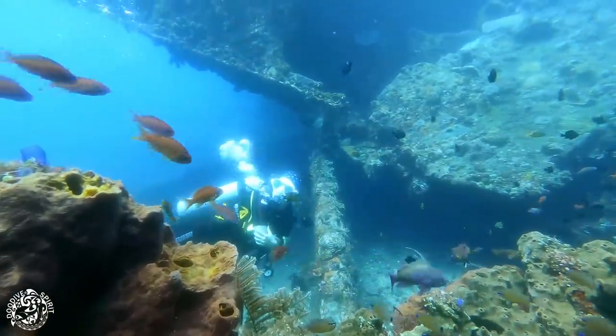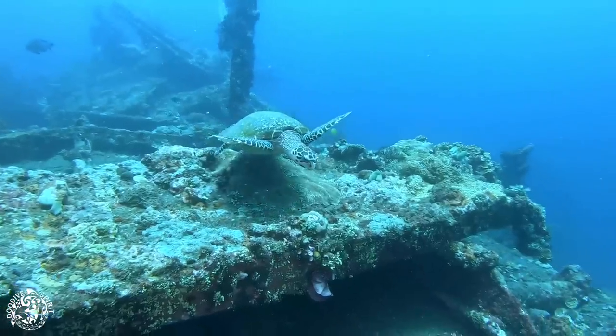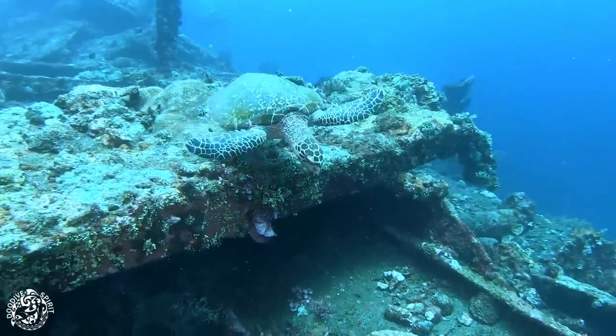So our day of diving here in Amed in Bali has come to an end. Today we dove with Adventure Divers Bali and we did 2 dive sites. The first one was the USS Liberty and it was very interesting. It was a big shipwreck from World War II and it was covered in coral. It was really interesting, kind of like seeing nature take over again. And I think the coolest thing that we saw was a hawksbill sea turtle making its way through the wreck. It was really nice to see.